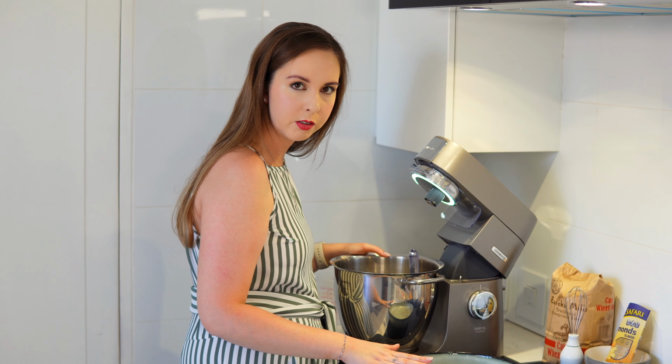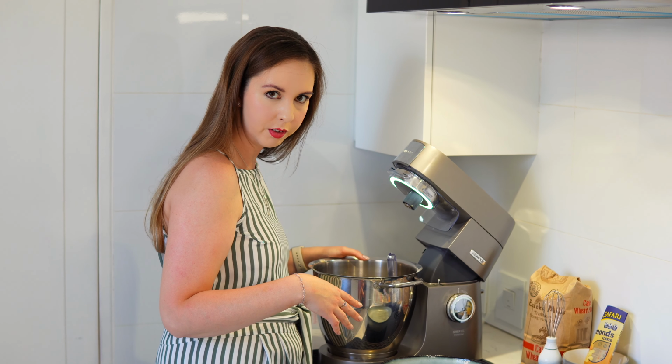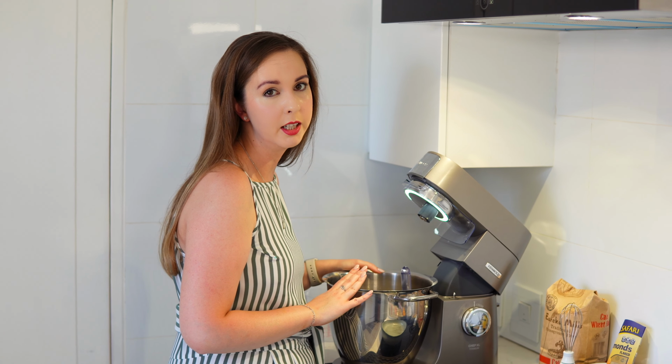So I've mixed all of this. Now I'm going to put it into a bowl with some Glad wrap over and just put it in the fridge for a half an hour, but we are going to check it because it's very hot outside and there's lots of butter in here.